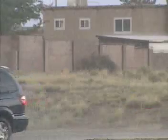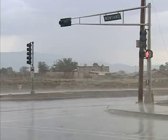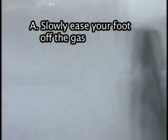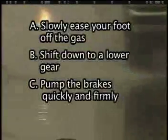The last question has to do with the weather. If the roadway is wet and your car starts to slide, you should A, slowly ease your foot off the gas, B, shift down to a lower gear, or C, pump the brakes quickly and firmly. C, pumping. Wrong. My answer was C. The correct answer is A. That's not good. Probably pumping the brakes wouldn't help, so I guess I would have to go with A. You are 3 for 3.